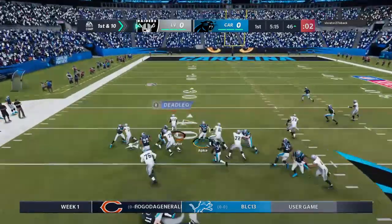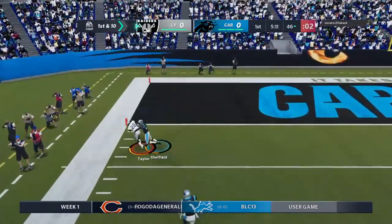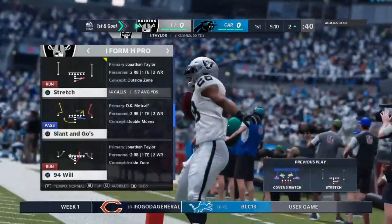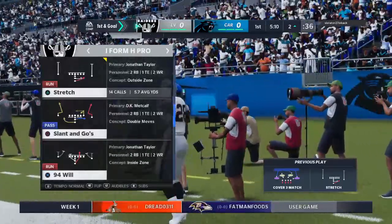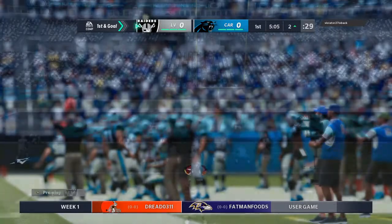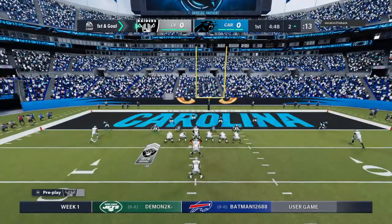Back to Taylor on first down. And some room to roam now. Past the 20. And finally out of bounds all the way down at about the 2. A big play that time for the Raiders. 43 yards on the ground. First and goal, a good chance for our first touchdown of the new season.